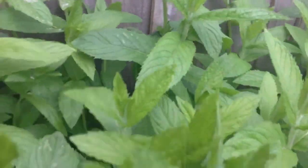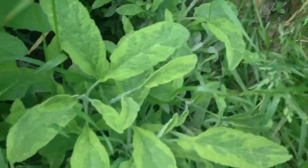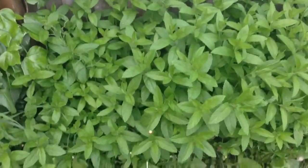And at the back I've got some rosemary still surviving. I mean, this is great. Rosemary tree. And I've got sage in amongst all my grass, which is looking good. Never used sage, but so what, looks alright. I think that's pretty much going to be it.